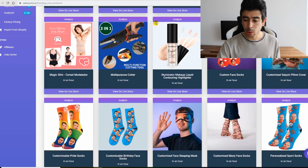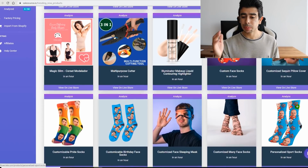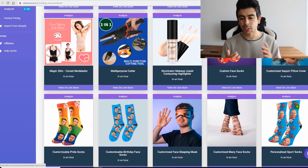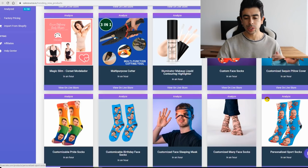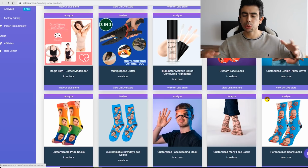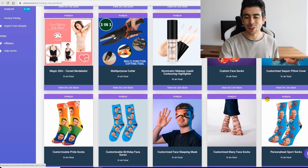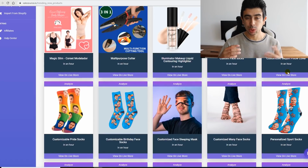Now as we scroll more here, we actually see a lot of customized products, and this actually brings me to a great point, guys. Something that is relatively new and a lot of people are seeing success with is customizable products. And the reason why is because it gives you so much more trust. It makes you so much different than the competition, and people just love this stuff, right? This is all viral type products. That's one of the things that help make a product a winner.